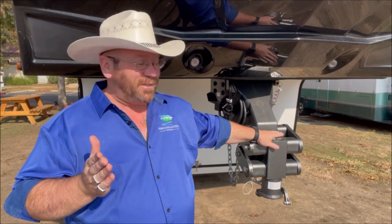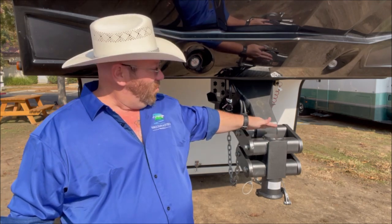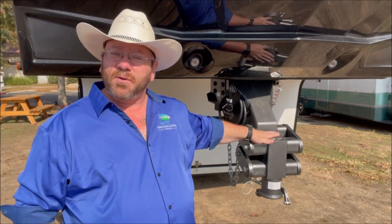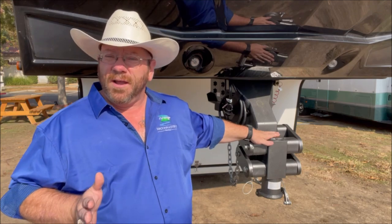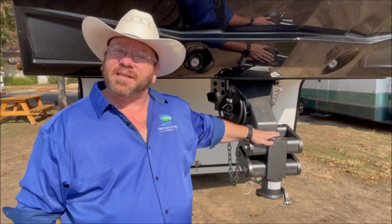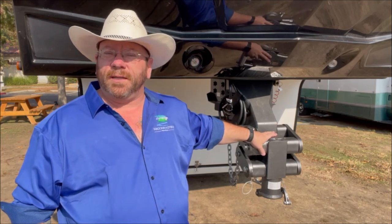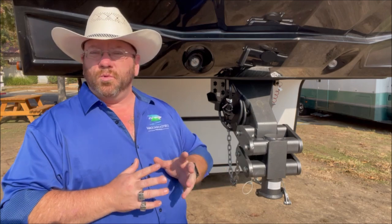And I can tell you firsthand, this hitch works wonders. We absolutely love using this thing. It's nice and smooth. We can hit the bumps on the road. We hardly feel anything anymore other than the truck suspension. GenY, hey, there's another market for you. Get into doing some suspension on the trucks for us. But this is a wonderful hitch. Anybody that wants to upgrade to a gooseneck style, you would not be disappointed with getting a GenY.